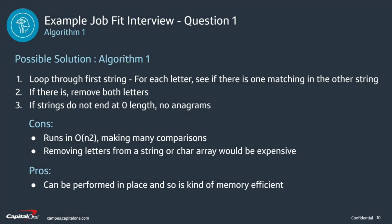So now that we've got those questions out of the way and we understand, we're going to think about different possible solutions that we could implement to solve this question. The first possible solution is we could loop through the first string, and for each letter see if there's one matching in the other string. If there is, we could remove both letters. And if the strings do not end at 0 length, we know they are not anagrams.